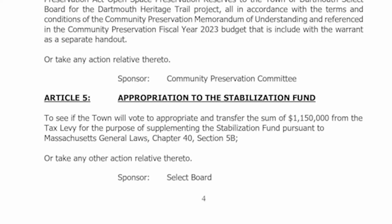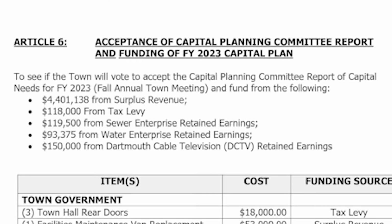Article 6, acceptance of the Capital Planning Committee report and funding of the FY23 capital plan. This allocates funding for a number of items. I'll hit on some of the higher topics. One is town energy efficiency improvements for $100,000. Municipal broadband feasibility study for $50,000. 2 administrative vehicles for the police department for $79,667.